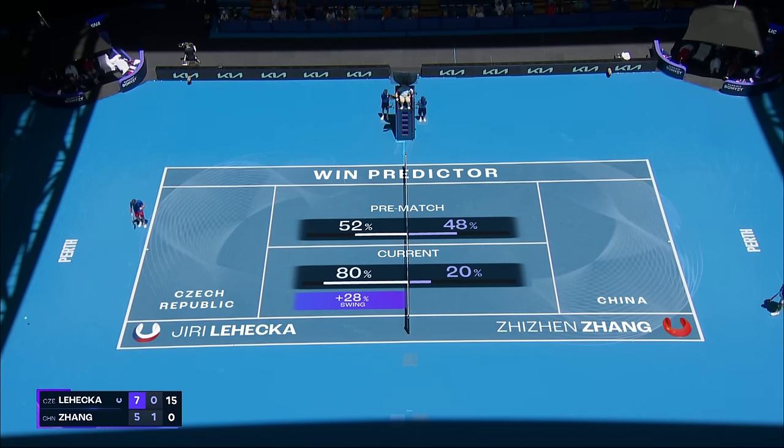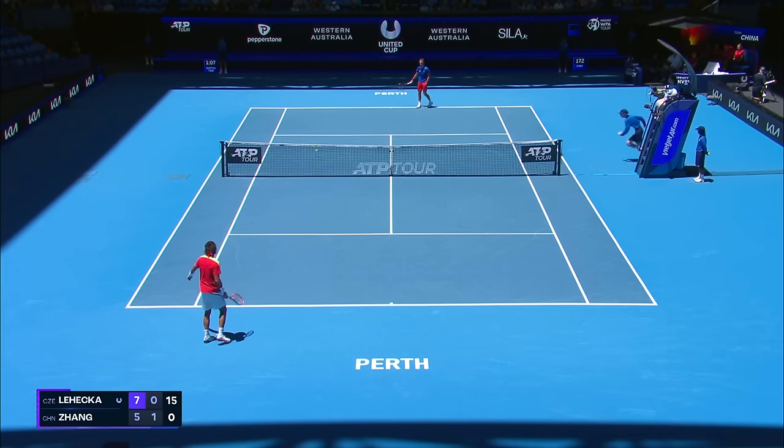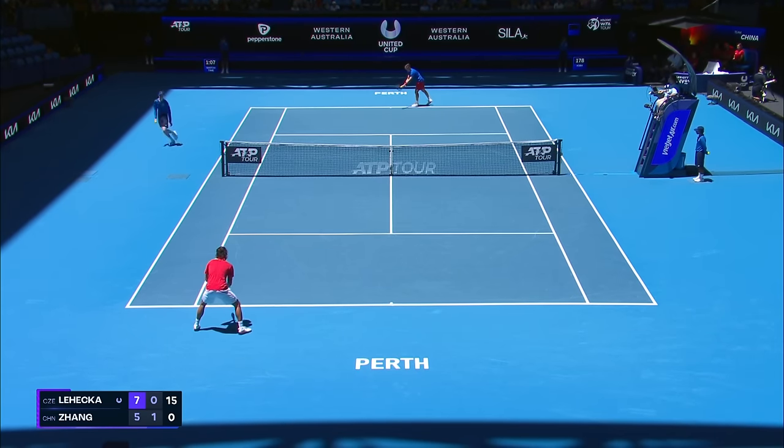As we take a look at the win predictor, not much separating them pre-match with the first set under his belt. Lehecka at 80% from here to get the job done.